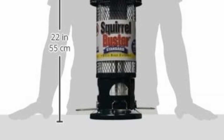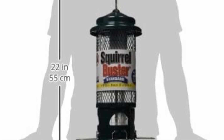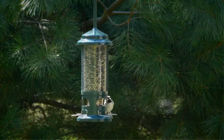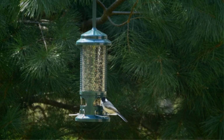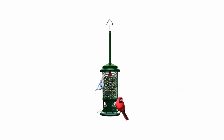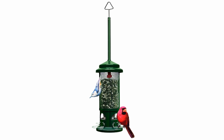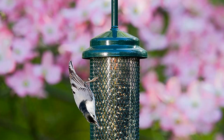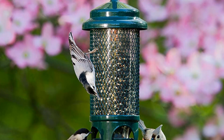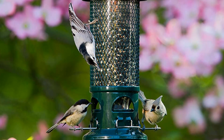Pros: Squirrel-proof design deters squirrels from accessing the bird seed. Large 1.3 pound seed capacity means fewer refills. 4 metal perches provide plenty of space for birds to feed. Durable garden green design is attractive and blends in with outdoor decor. Cons: not suitable for use with large birds such as wild turkeys. Metal perches may be too small for some birds. Not designed to be used with suet cakes or other feeder attachments.